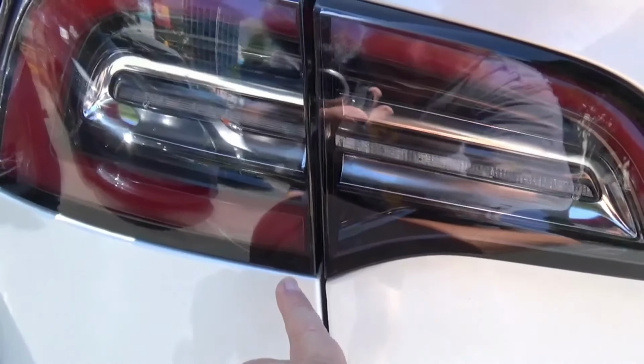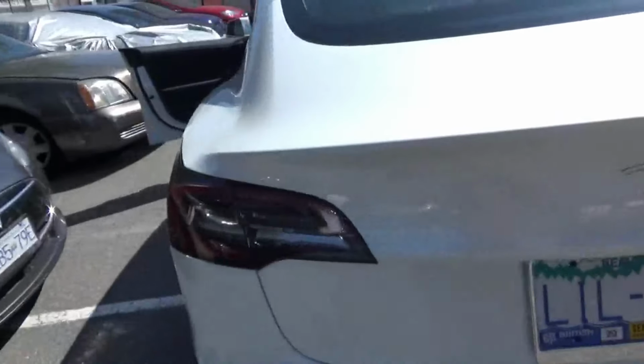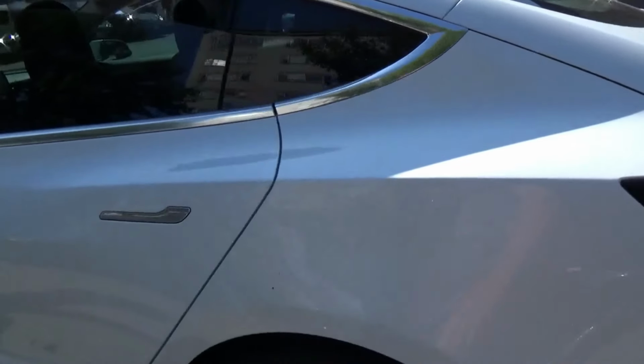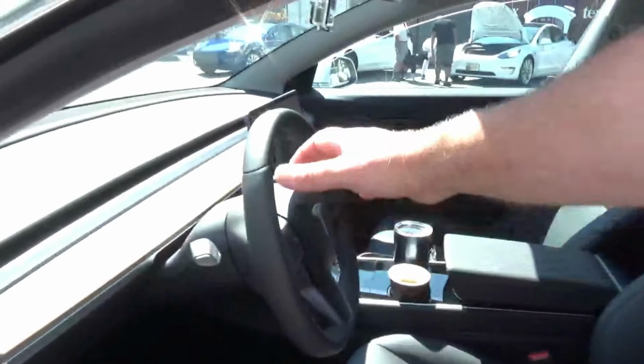As you can tell right here, absolutely nothing. Looks fantastic, almost brand new. And the same over here. So all he had to do was actually buff it out. Then he did get the paint pen, and he did put it on there and even it out, buff it out, put a little bit of clear coat on it, and there you go.